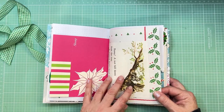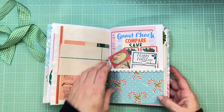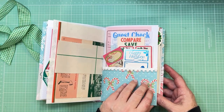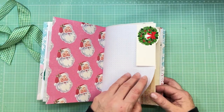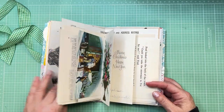But I had a lot of fun putting this one together just because the colors are a little bit different. It's fun to find different ephemera, because I'm trying to go with the pink and blue and green theme. But the pages are pretty much the same.